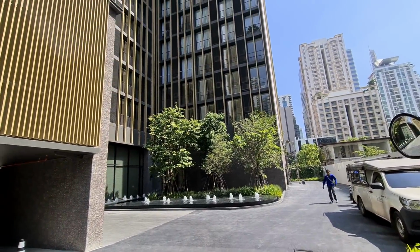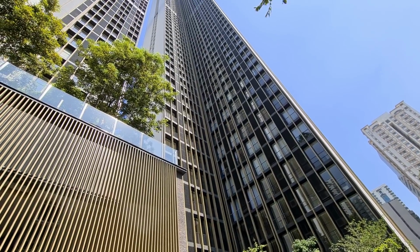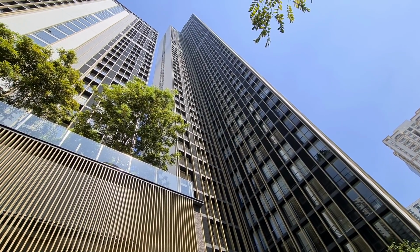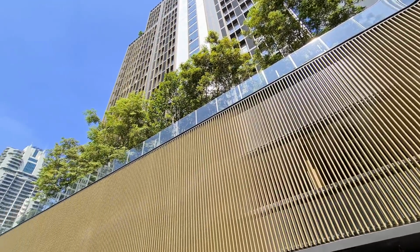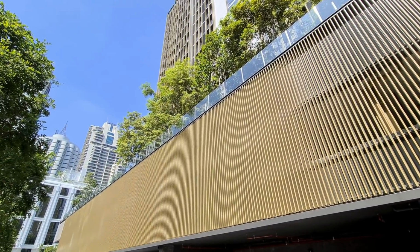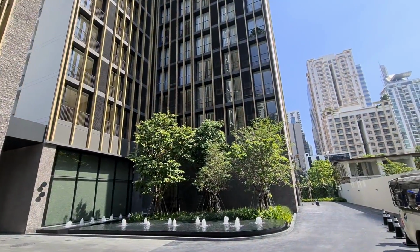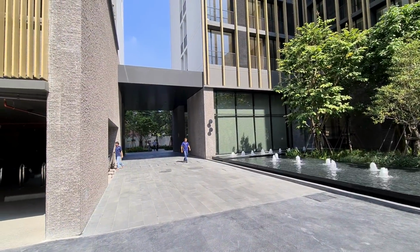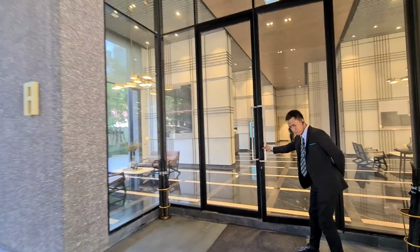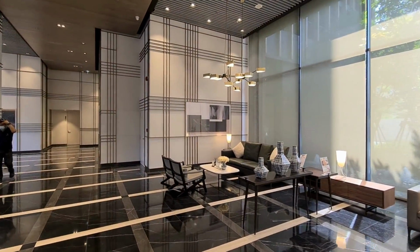I'm gonna show you today the swimming pool and the facilities, which are on the 44th and 45th floor. And then here you have another swimming pool. There's two towers. You have a tower A and a tower B. So feel free to join me, and I hope you enjoy it. And I'm very happy to share this.